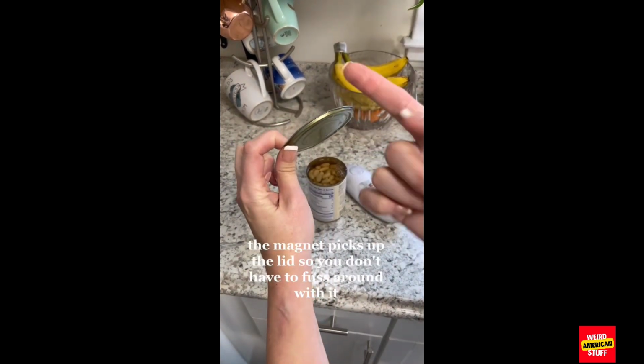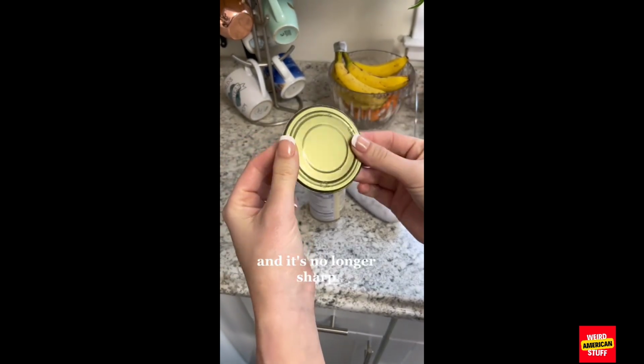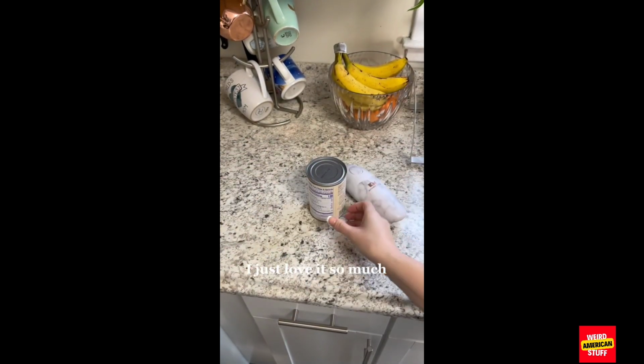The magnet picks up the lid so you don't have to fuss around with it. And it's no longer sharp. It's literally my favorite thing in the world. I just love it so much.